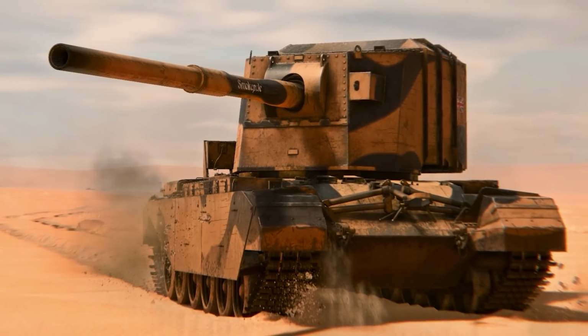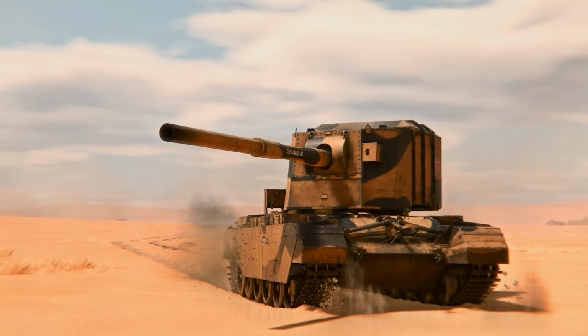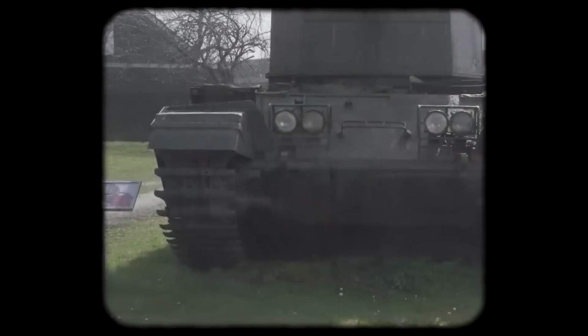Or given the fact that the FV4005 performed the task it was given perfectly, and that task just happened to be rapidly unneeded, do we still need to consider it a good tank? Just one with a little asterisk after the word good? Sadly, that question is not ours to answer. Today we're just giving you the facts to come up with your own opinion, not spoon feed you our own.